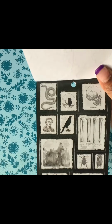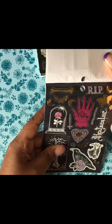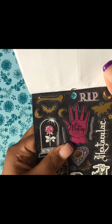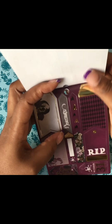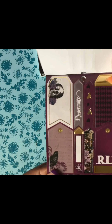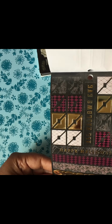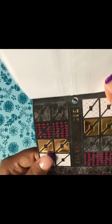Then we have some sticker washi here. I love this gold foil on these stickers. Another tarot one, and this one says palm readings here. Then there's some sticker tags and page flags and stuff. This is the same thing. We have some more sticker washi down here, and then there looks like some photo corners there, and that's it.